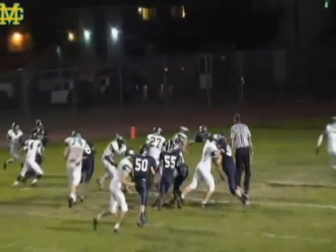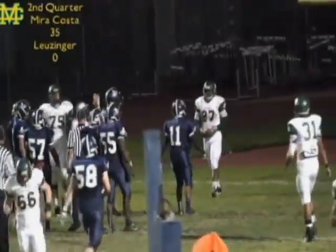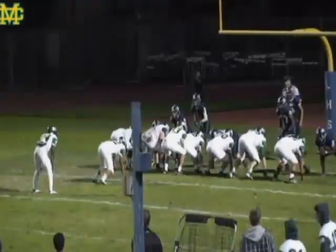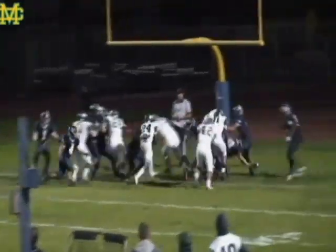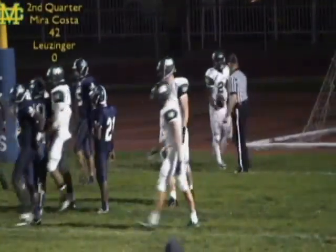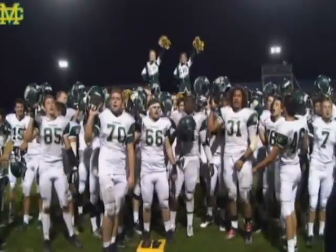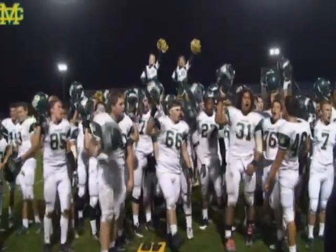Shotgun. It's a handoff. Mills gets in for another Mustang score. Briskin under center. Formation. Goal line, it's Frank Love up the middle, a big hole, and he is in for the Mustangs' touchdown.